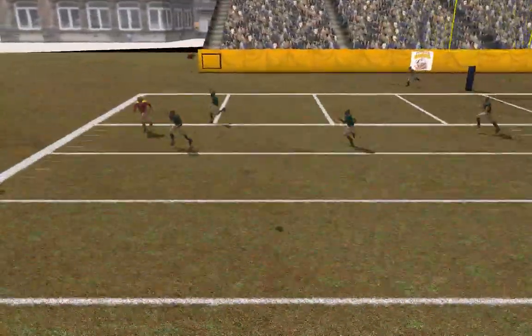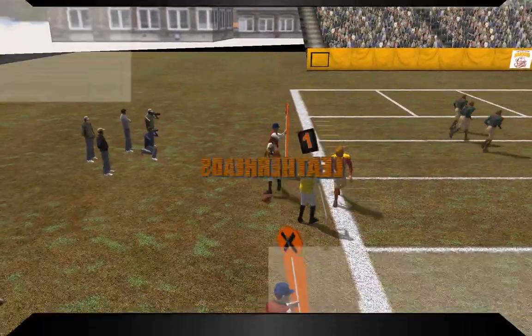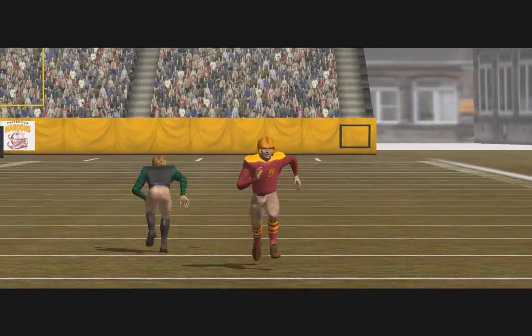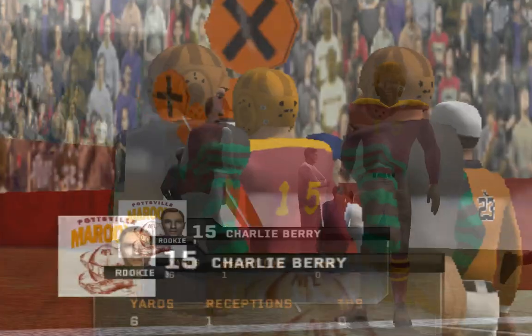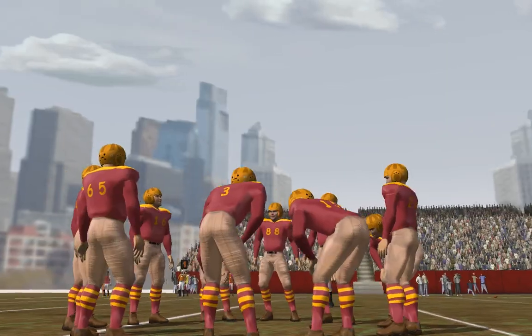Throws it, and it's complete, and he goes out at the 7. This is good communication between the quarterback and his receiver to keep the chains moving. They know where the first down marker is, and they recognize the type of coverage the defense is playing. The ball is there, and so is the catch.